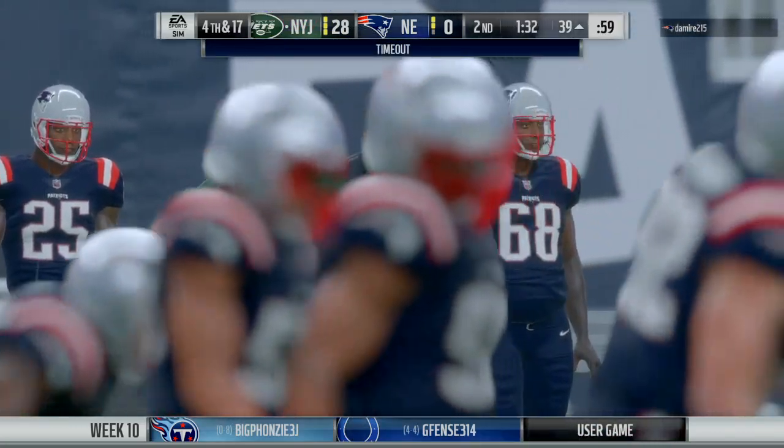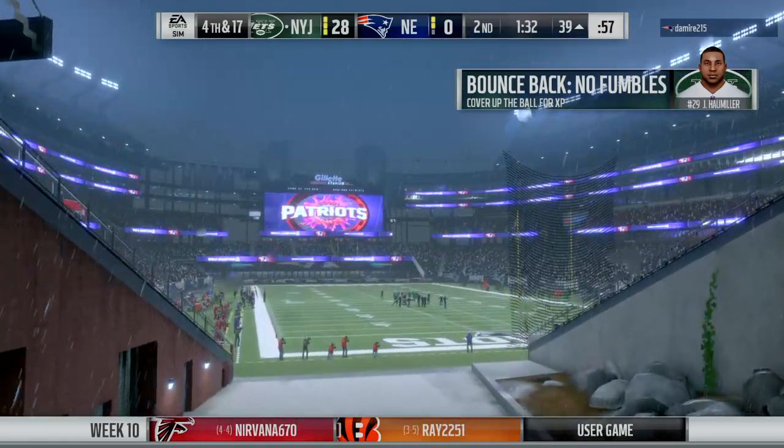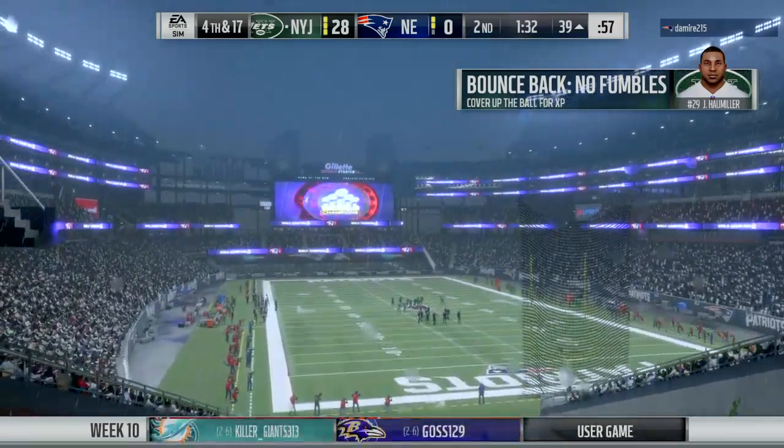Now we're going to get a timeout here called by the Patriots. It's just their first, so they'll have 2 remaining here before we get to halftime.